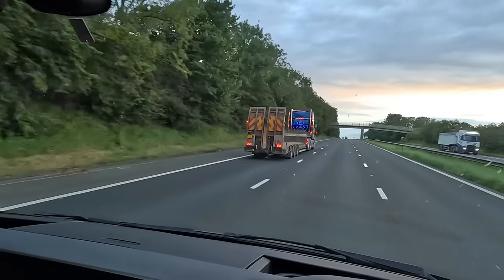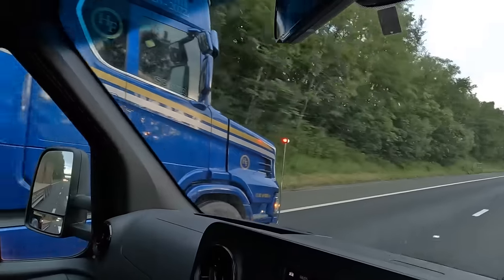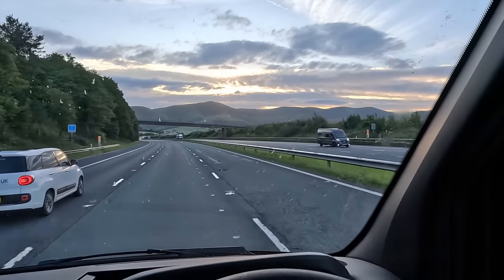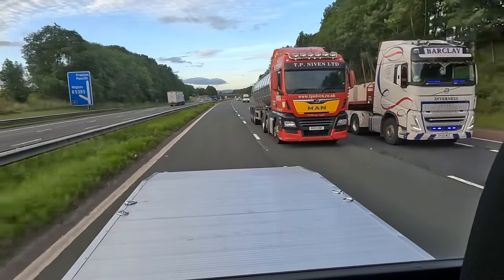Is this van going to get me to Scotland? Oh my word! Oh yeah! Check this out! Twin tag. Good morning! That is one amazing view. Literally going into the hills.